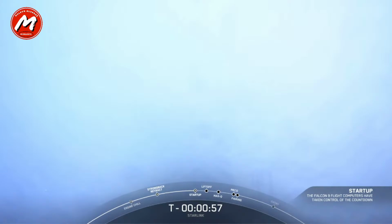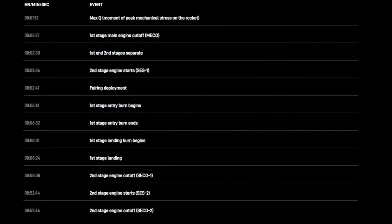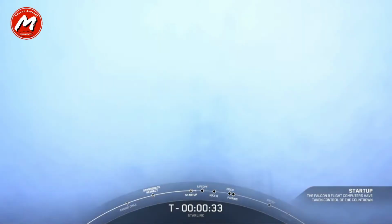Falcon 9 is in startup. There's that call out that Falcon 9 is in startup. LD is go for launch. And as you just heard, the launch director has given the final go to proceed for launch. So let's sit back and watch as Falcon 9 takes our 46 Starlink satellites into space.